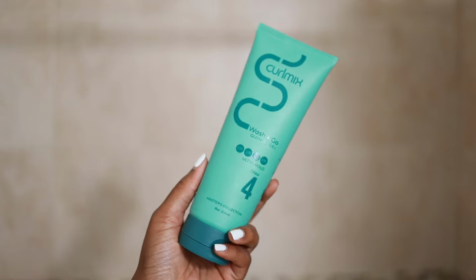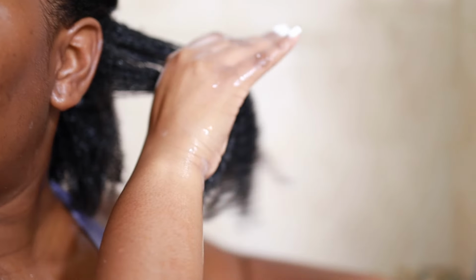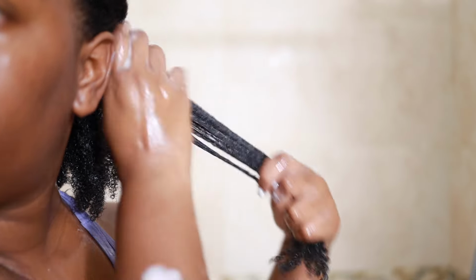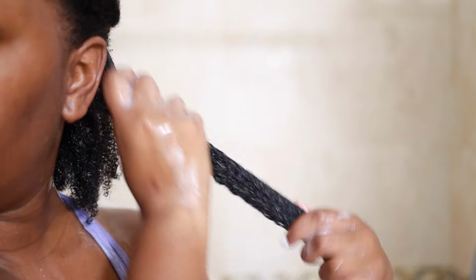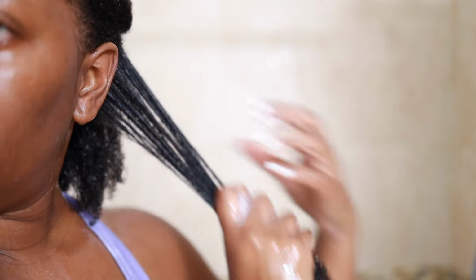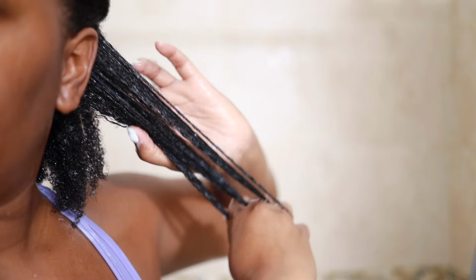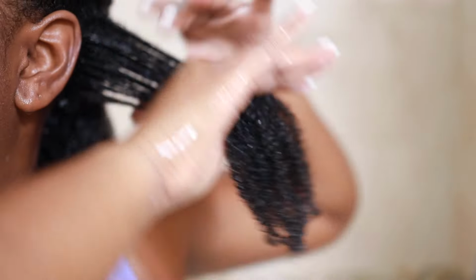Let's add the gel and see what happens. This is what the gel looks like. Ooh, thick. I really like how all these products feel on my hair. Like, it just feels so good. And my hair is responding really well to them. Could definitely use some more clumping.